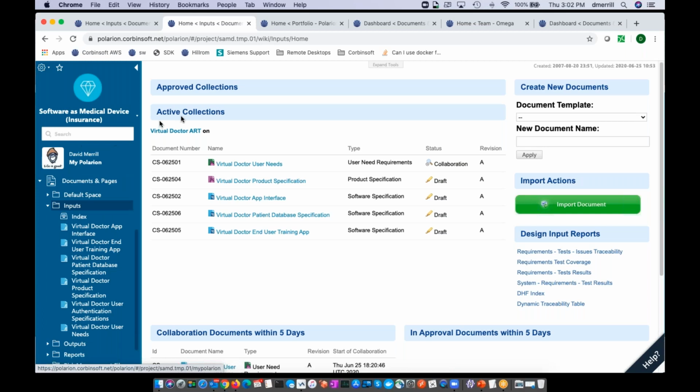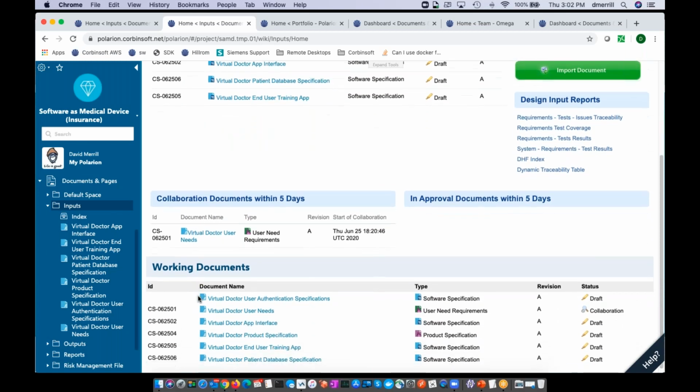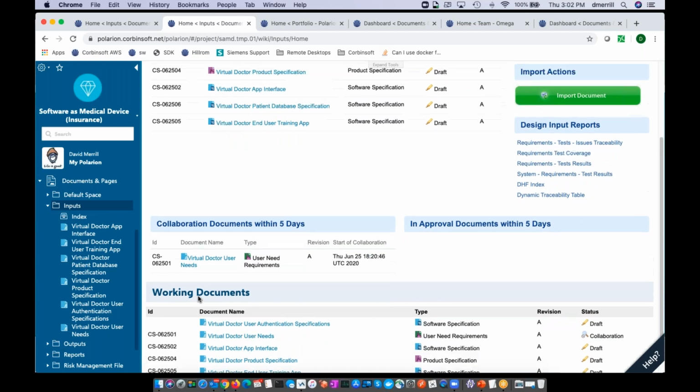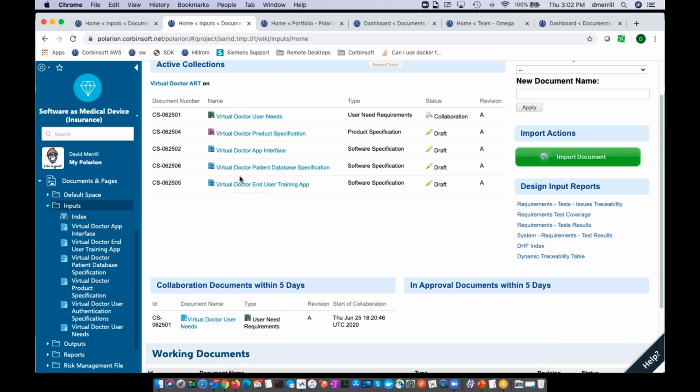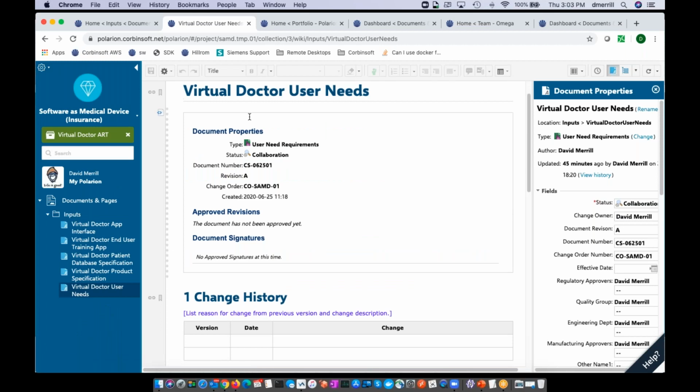One of the things that we'll also see here is on this page, you can see that I have some documents which are being collaborated on, and I'm expecting to have some people make revisions and changes. You can see the difference between working documentation, and I also have something called a collection. So if I really start to look at a collection of some of these documents as a companion to some of the activity that happens inside SAFe, then I will be able to easily have someone open up and review the user need document for the virtual doctor combined with any other of the related documentation. I don't have to search for them. I don't have to find their versions. They're all really carefully prepared inside this Polarion project.